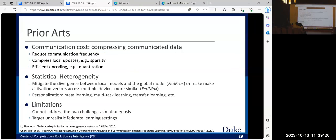Prior work has done many things on communication cost. For example, you can compress the data, do quantization. You can also handle the statistical heterogeneities by using different methodologies, like mitigating the divergence between local model and global model, or you can do personalization.